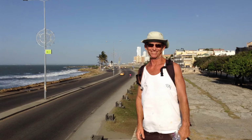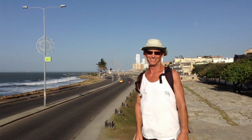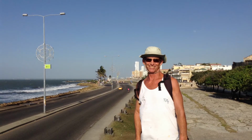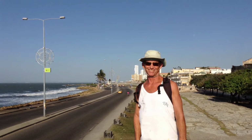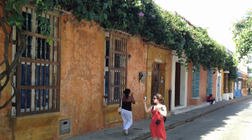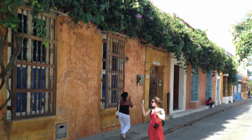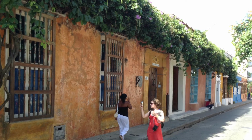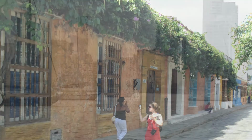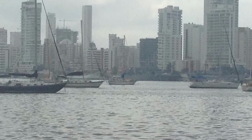It's actually a walled city, which means that it was fortified by the Spanish back in the colonial days, and so there's a gigantic wall that encloses the old town. And you can walk through the old town. There are a lot of very beautiful houses and architecture, very old doorways and so forth. But the real reason that I was there was to get to the Panama Canal.